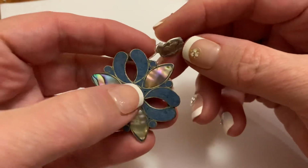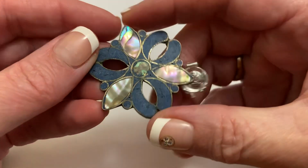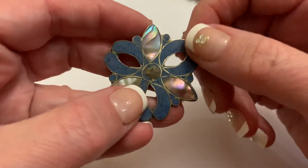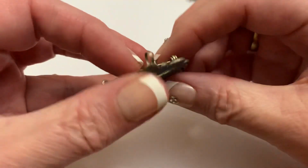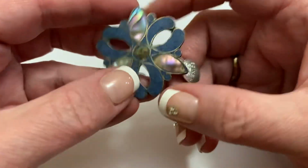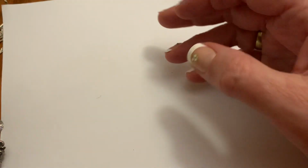This one I was so excited to get because it has the tag still, 925, made in Mexico. This is also a pin pendant, mother of pearl, and I believe this is like a crushed compact, I'm gonna say turquoise, but I'm not 100% sure on that. I just was really excited to see the tag on it because I have never found anything made in Mexico with a tag on it. So I was excited. This isn't mother of pearl, it's abalone. I'm sorry. I'll be all right.